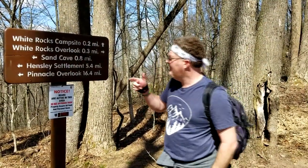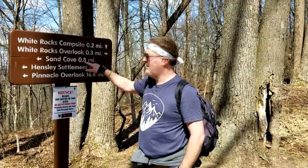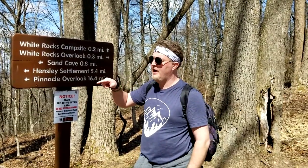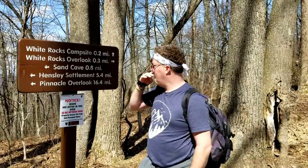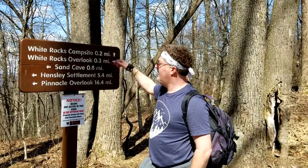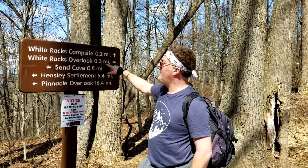Alright guys, we just came from the sand cave. As you can tell from this sign, it was about 0.8 miles back on the trail we came. Real beautiful, pretty level trail that went back around the mountain. We haven't walked the same trail twice. It's kind of a loop trail. It's 0.3 miles out to the White Rocks Overlook, so I can't wait to get out there.